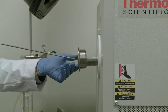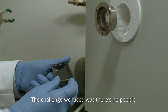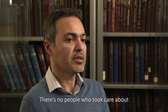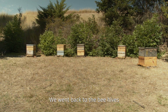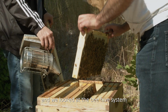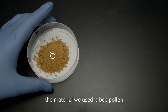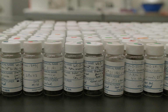However, creating a carbon material that is safe for bees to ingest is no simple task. The challenge we faced was that no one has done this before. No one has taken care of bees from inside their bodies. We went back to the beehive and we looked at the beehive system. We found that there is a material that we can use from the beehive system. The material we use is bee pollen. Because pollen is naturally ingested by bees, it is a perfect base material.